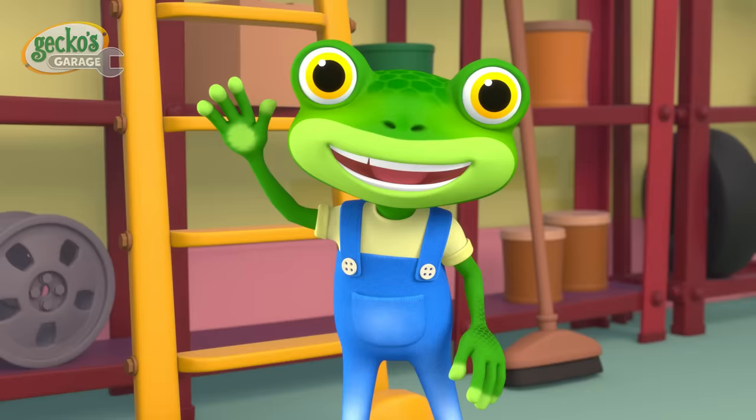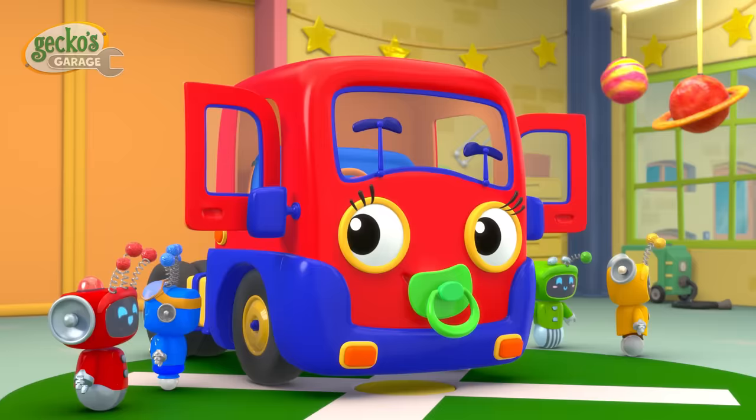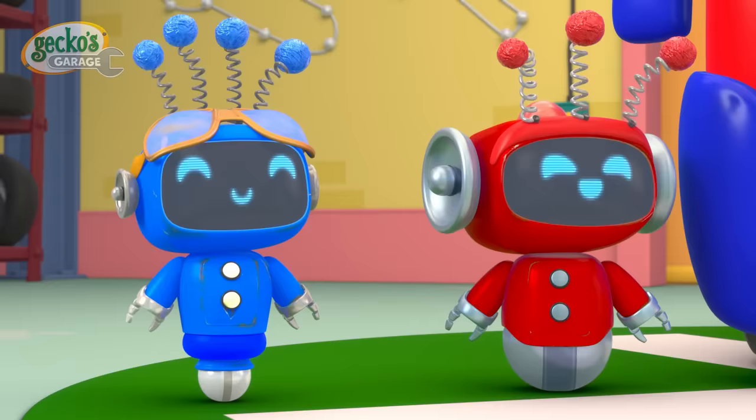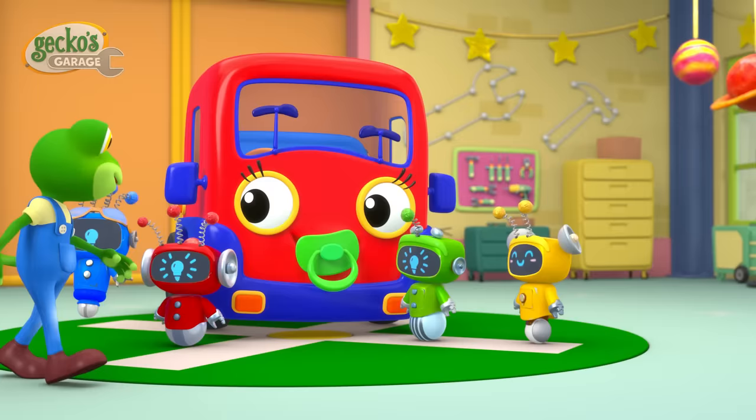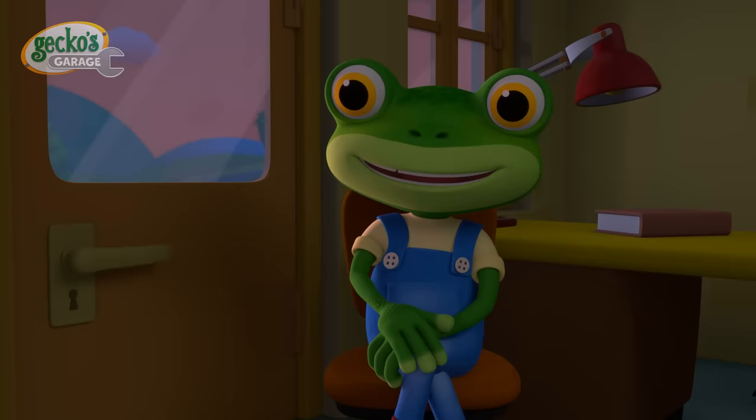Everyone, there's make-believe magic in the garage today. The Mechanicals are pretending to be alien explorers from another galaxy, and Baby Chuck is their spaceship. Oh, you want me to turn off the lights so it's more mysterious. Okay. Be careful, alien friends.